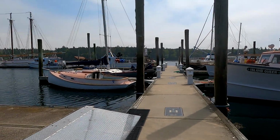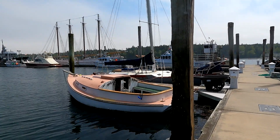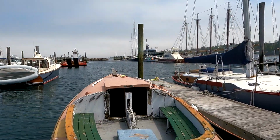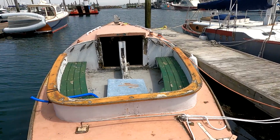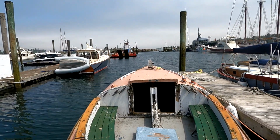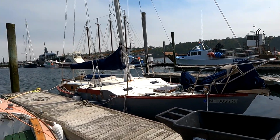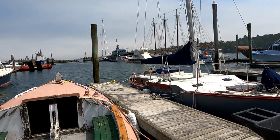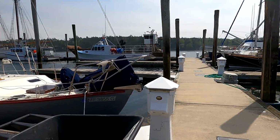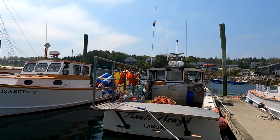I don't know what's up with this little cat boat. It looks like it's been in the water for quite a while, and it's pretty rough, as you can see. And I don't know what the situation is with it or where it's going. Can't imagine somebody would pay for 30 feet of slip space to keep it here this summer. And this little boat here used to hang on a mooring next to me, but people sold it, and it's gone downhill a bit since then. And it's been here since last fall. Another lobster boat that I think will probably be leaving pretty soon.